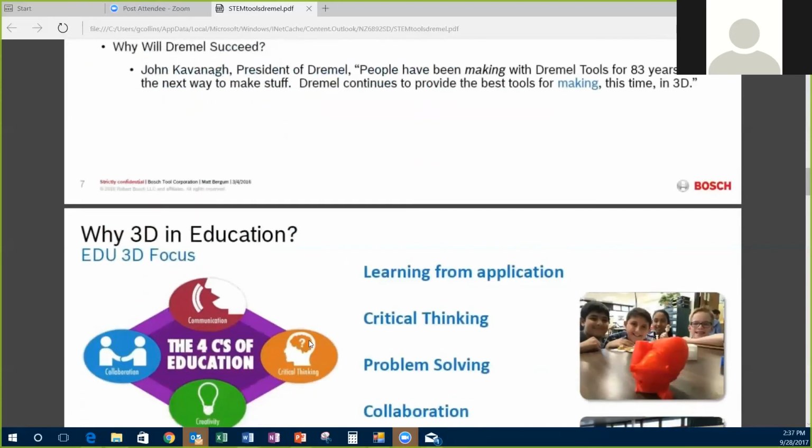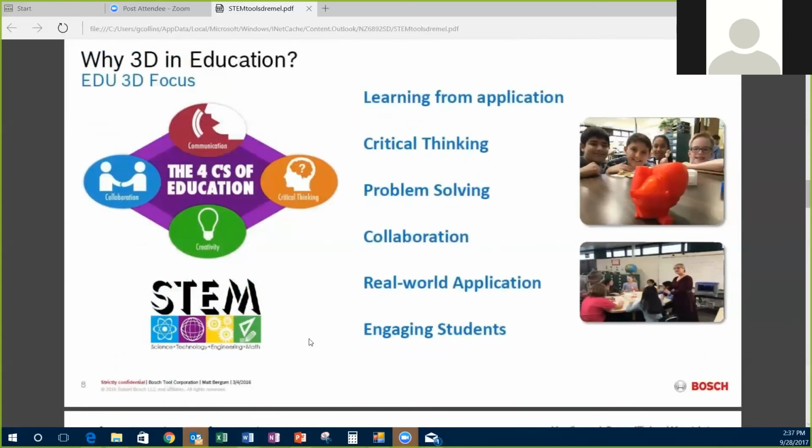The next slide just talks about different ways that working with 3D can really help a student. It helps with critical thinking and problem solving. If they're working on a project, some of the things that Brad was showing you with the littleBits require teamwork, video games where they're having to compete against each other. So all of that collaboration goes into play as well. In real world applications, this is where students can try to build some sort of invention to solve a world problem.